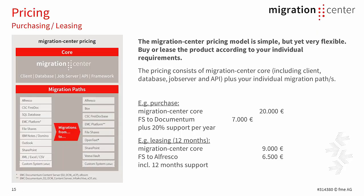So they're all priced accordingly. You can add several different paths to one core, so you don't necessarily need to have 2 cores and one path for each core. You can add 3 or 4 to one Migration Center core instance. The other nice thing about Migration Center is we don't price per document count.